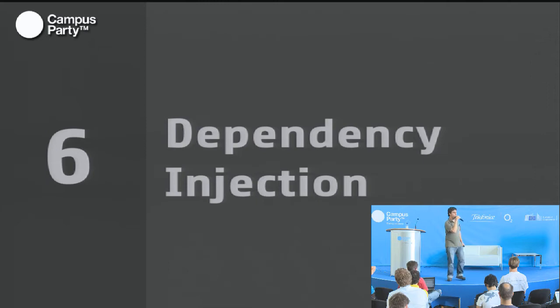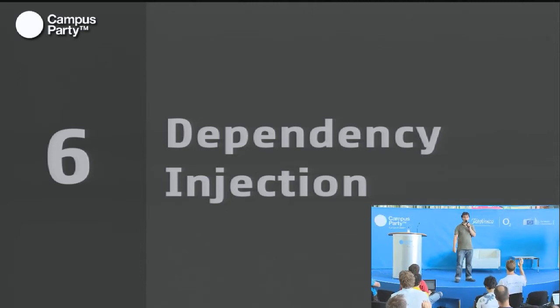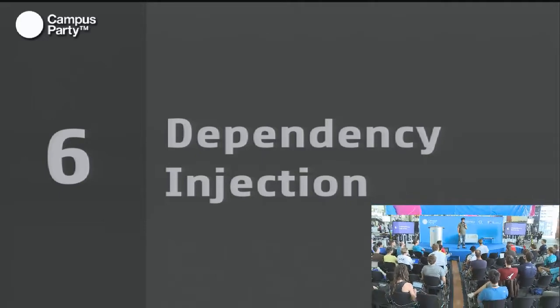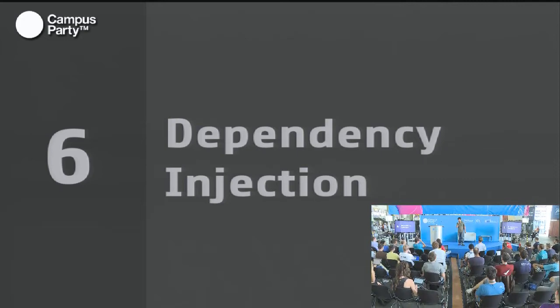Whoa, number six, we made over the half. So who has heard of dependency injection? Who heard about it 3 years ago? Not too bad, 4 years, someone? 5 years? 10 years? 20 years? Didn't exist then.